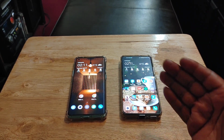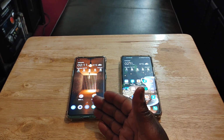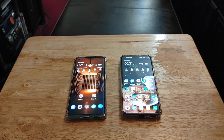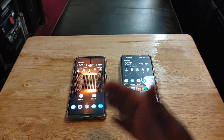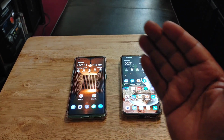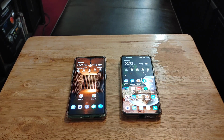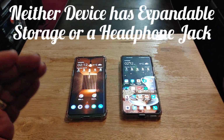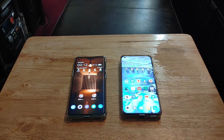Love that. And the reverse wireless charging at 10 watts is good for using with another device and your wearables. So battery and charging speeds are like night and day. There's no comparison. Mi 11 Ultra destroys the OnePlus 8 Pro when it comes to battery charging speeds. Next, neither has expandable storage. Neither has a headphone jack. I don't like that on either one of these devices, but it is what it is.